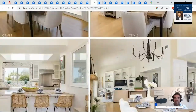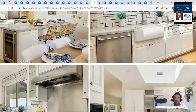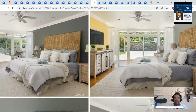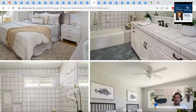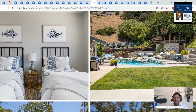Yeah, it looks like it's well done, well finished, nice tall ceilings there. Look at, there's your kitchen with a farm style sink, some tall ceilings, nice and bright. And there's some bedrooms there. Good. Yeah, overall looks nice. Good finished bathroom. And there's another bathroom that could use a little bit of work. So partially done. It looks like you have a pool as well.